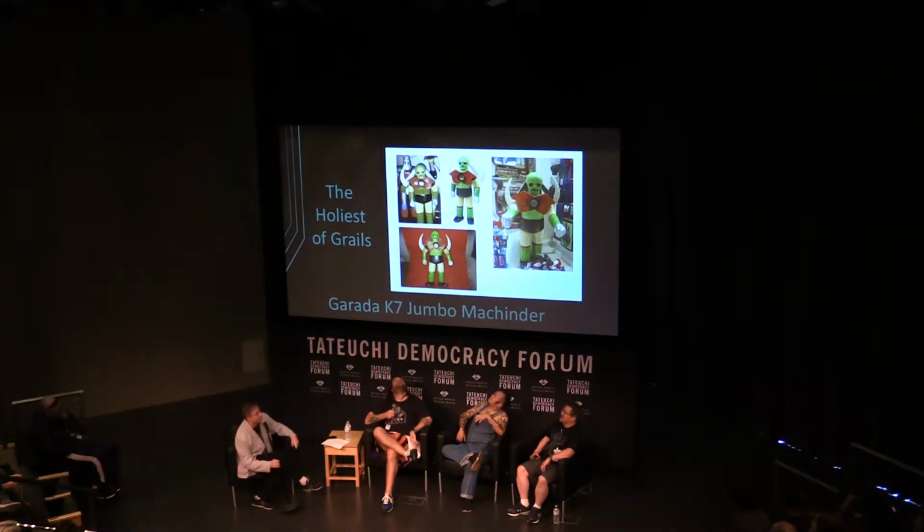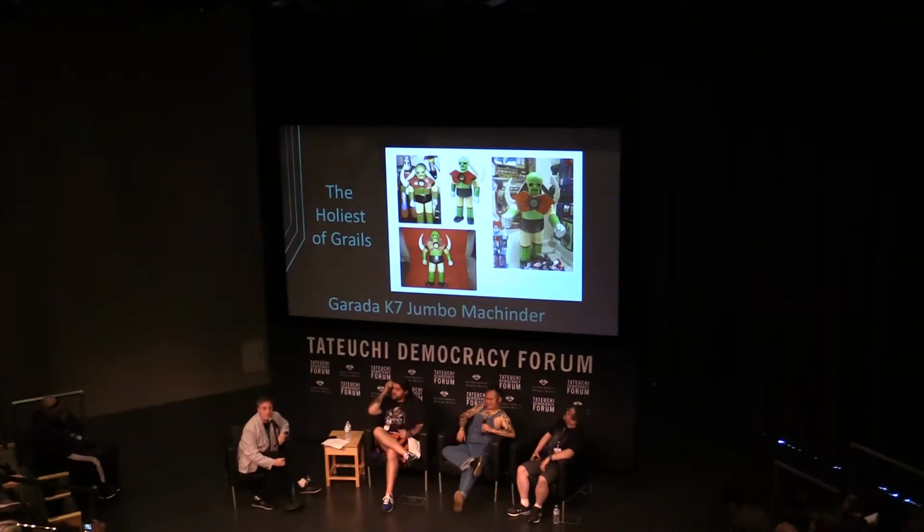Okay, so I'll tell this. I could talk for 2 hours just about this toy. The Shogun Warriors are something that you may know. Those were hero robots from the 70s.